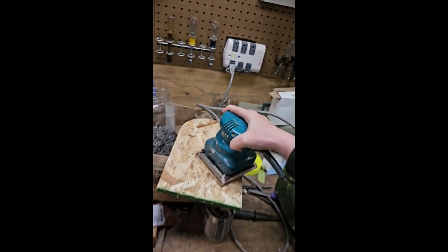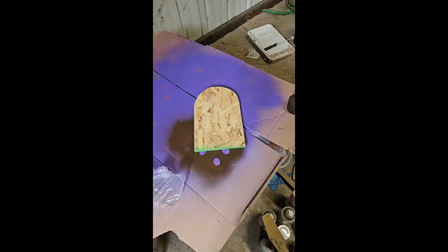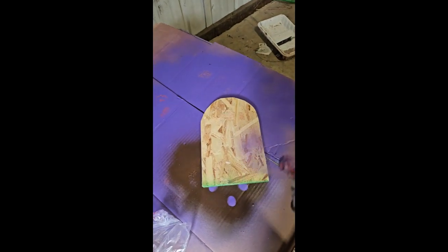First thing I found is a nice piece of wood, cut it to the size of the hole, and sanded it down. All right, once I got the piece to size, I painted it one of my favorite colors, purple, because we're going to go for like a magic door.